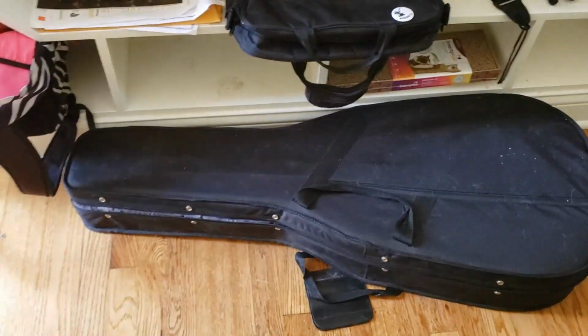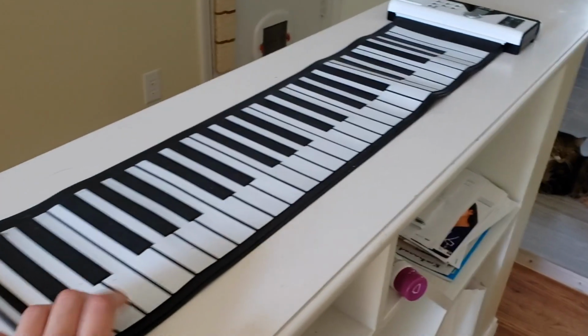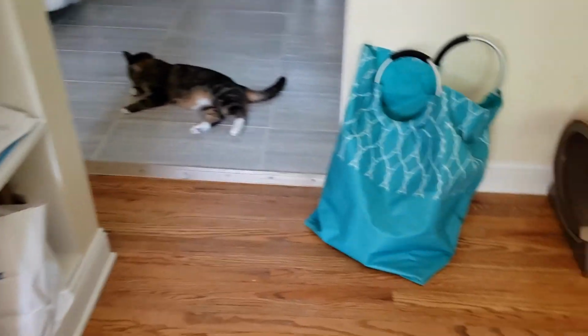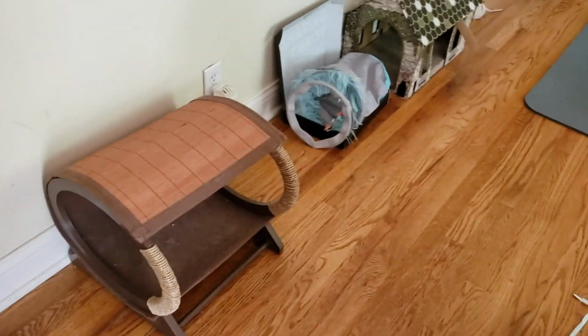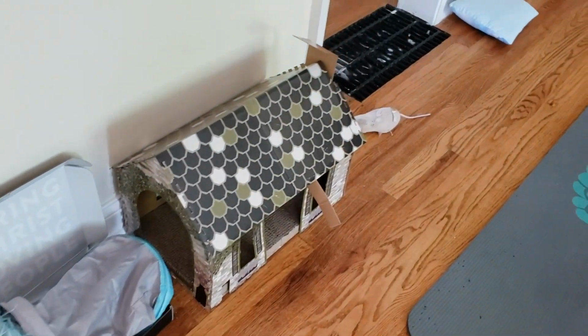I've been teaching myself to play guitar while I'm here. I've also been practicing my piano. This is a nifty little handy dandy tool. And cardigan, laundry bin. But this is like the cat aisle. There's a cat bed, cat toy, cat cottage.